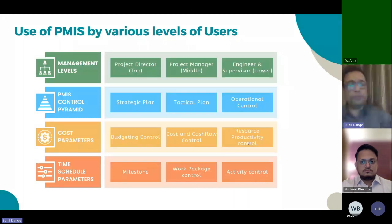Similarly, from the cost point of view, the top guys always need to know my budget control. The project manager is very concerned about his cash flow and the cost of the project: how many bills were raised, how many bills we are approving. That is the mid management's responsibility. At the same time, the people in the field are worried about resource productivity. As I said, we need to utilize the resources optimally. The lower level people, the third level in the pyramid, need that visibility. Otherwise, they will contribute to the budget or cost overrun, and then they will be answerable for all that.